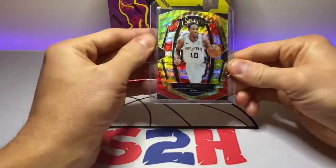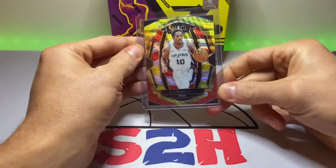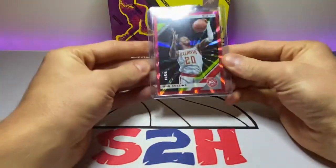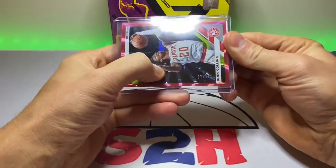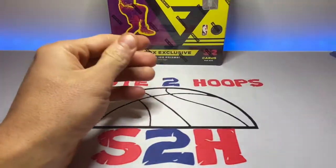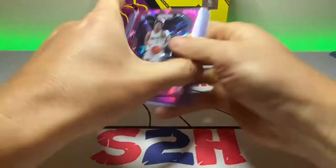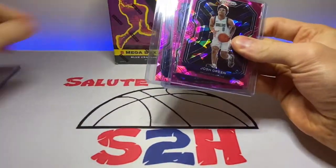This DeMar DeRozan Spurs, I think it's Select Tie-Dye, if I'm not mistaken. Thought that was pretty sweet. We got a John Collins 17 out of 99 press proof, Donruss 2019-2020. Some pink cracked ice Josh Green.